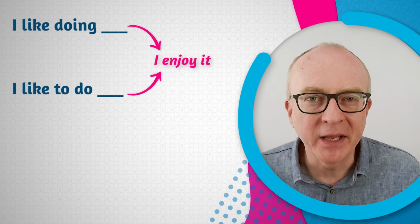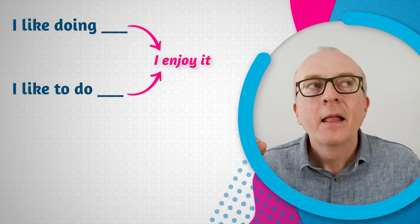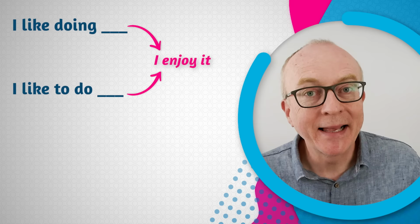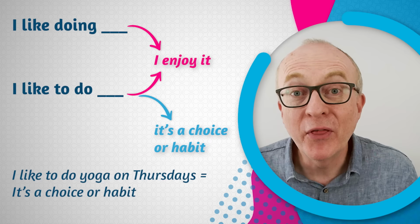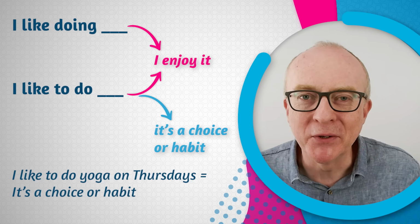You can use both to express your enjoyment of something, right? So I enjoy yoga. I like to do yoga. I like doing yoga. However, I like to do something can also be used to show a habit or a choice. For example, I like to do yoga on Thursdays. You're focusing on the habit every Thursday or the choice to do it on Thursdays rather than focusing on the enjoyment. That's it. Super simple.